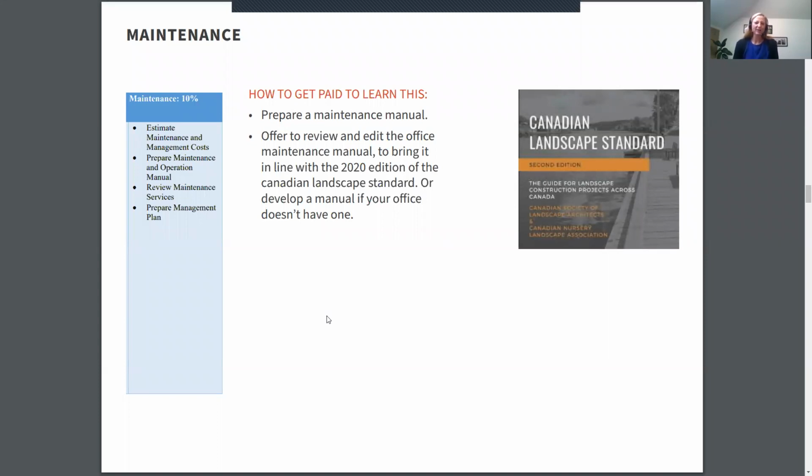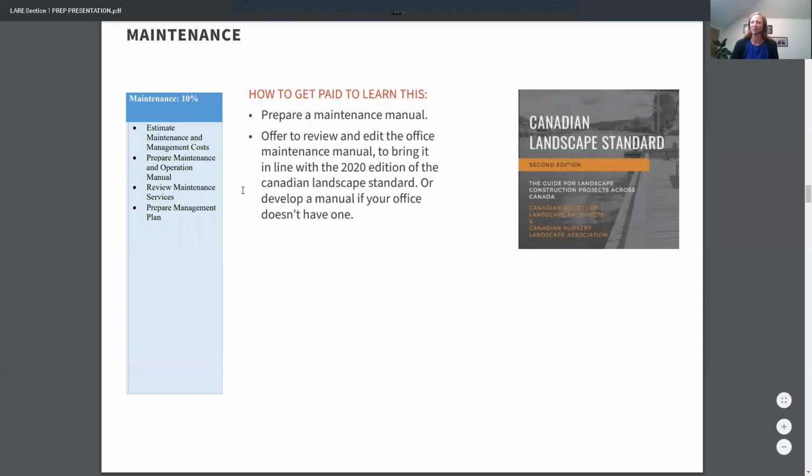And you probably also have some maintenance sections that show up in the specifications. So if you're involved in writing specifications for any of your projects, or even if you have a chance to review what the specifications say, your standard office specifications, have a look at the maintenance sections. Those are probably going to be useful as a guidance document for getting through that portion of the exam.